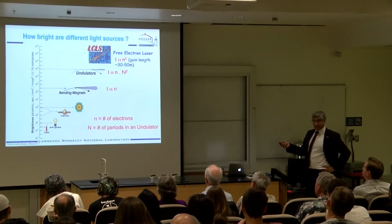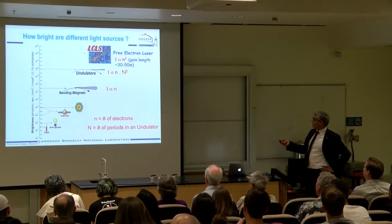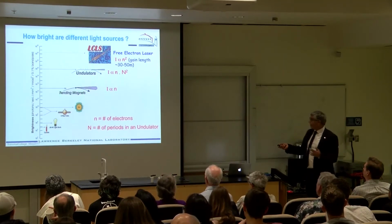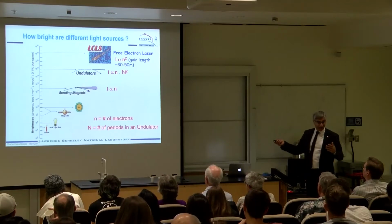If you make undulators, and wigglers are another kind, then there is a new term which adds up, which is the square of the number of poles. So you have a lot more intensity. That's why it's 4 orders of magnitude higher, 1, 2, 3, 4, 5 orders of magnitude higher.